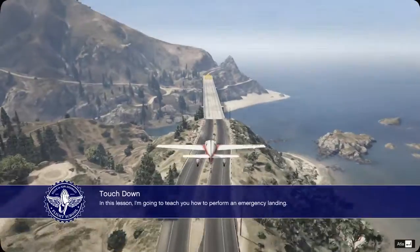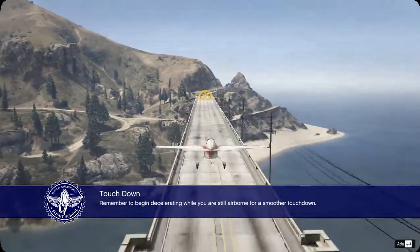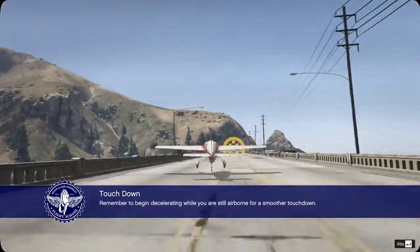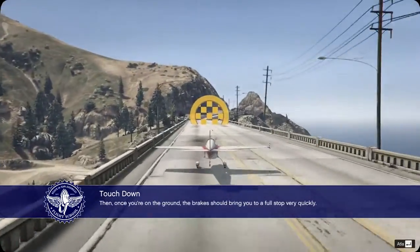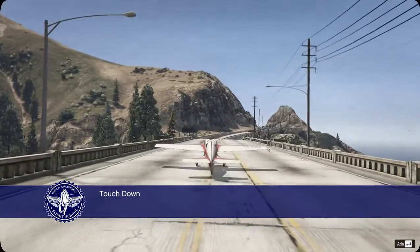In this lesson, I'm going to teach you how to perform an emergency landing. Remember to begin decelerating while you are still airborne for a smoother touchdown. Then, once you're on the ground, the brakes should bring you to a full stop very quickly.